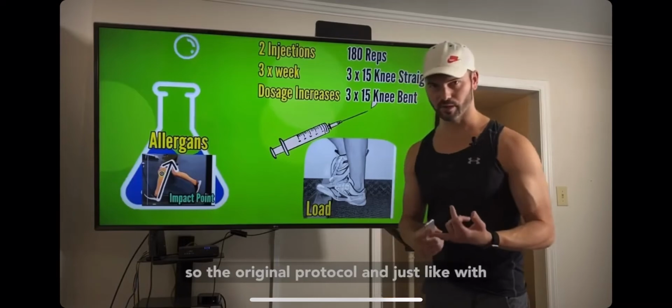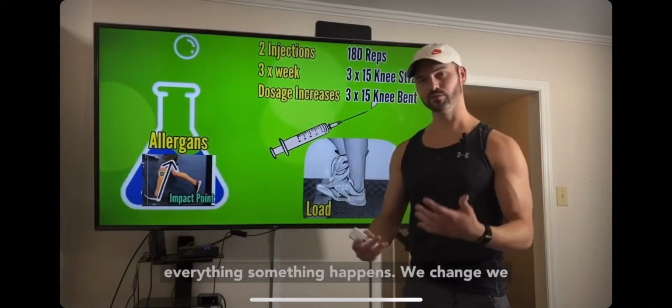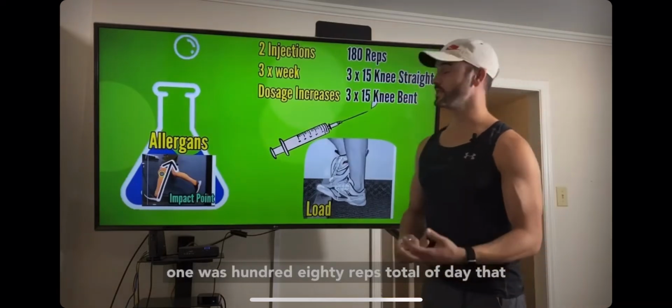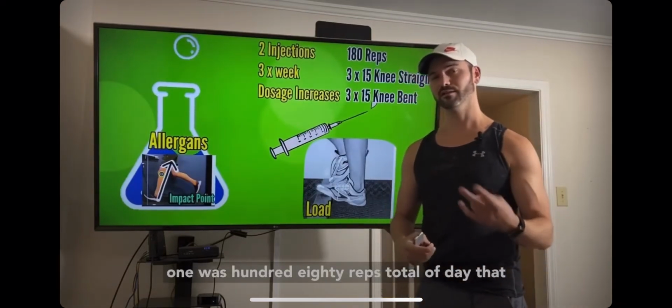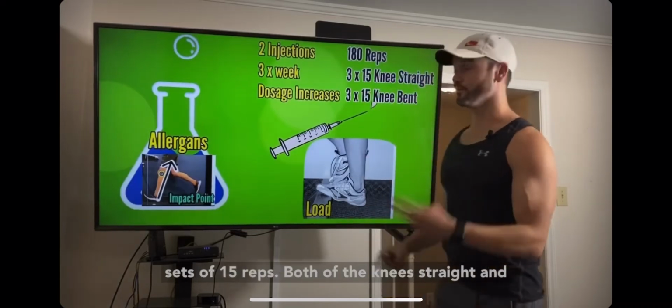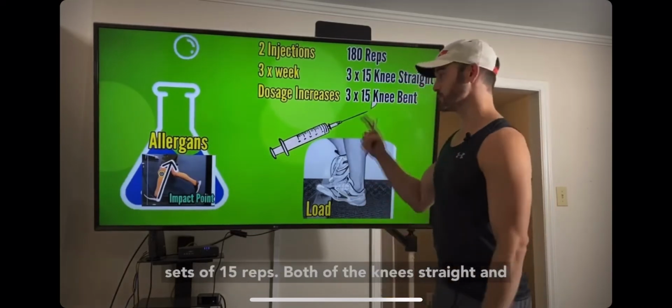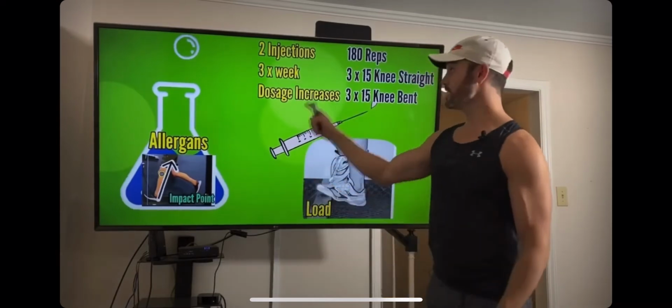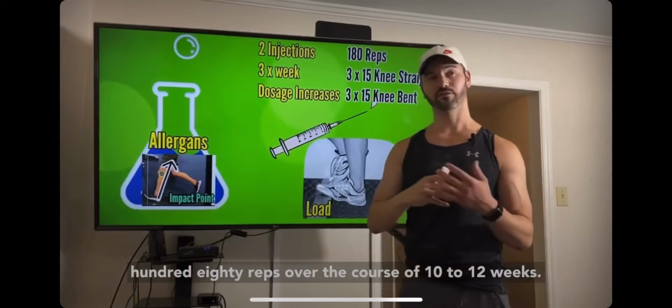So the original protocol, and just like with everything, something happens, we change, we adapt with time, we learn more from it. The original one was 180 reps total a day. That was broken up into two sessions a day of 3 sets of 15 reps, both with the knee straight and with the knee bent, targeting the gastroc and soleus. 180 reps over the course of 10 to 12 weeks.